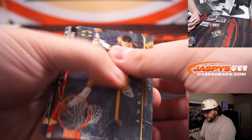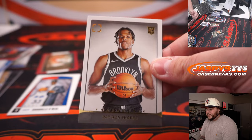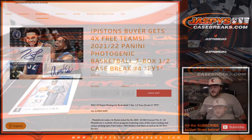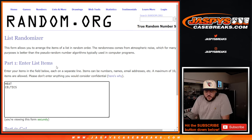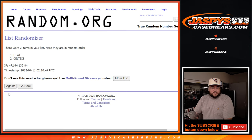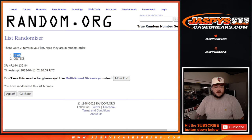And last little stack here. Miles McBride rookie card in there. And a De'Anthony Melton as our last card. All right. So a quick little randomizer here, just for this respect. So Heat on the left, Celtics on the right. Let's switch up real quick. Let's get our fresh dice. Celtics is going to be Jin, and Heat is going to be Cody. So you two, good luck. Draw our dice six times for this randomizer. One, two, three, four, five, and last one, six. Top name, it is the Heat and Cody. Cody, congrats.